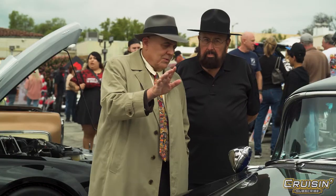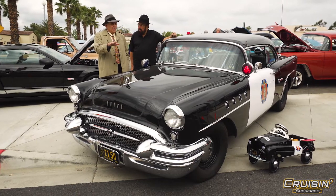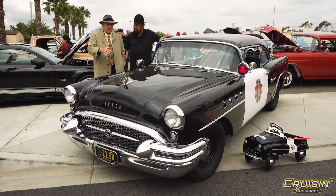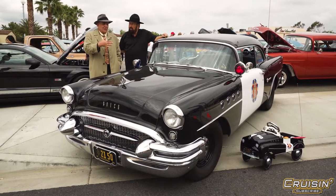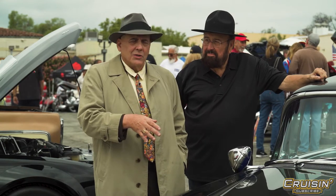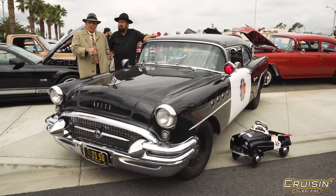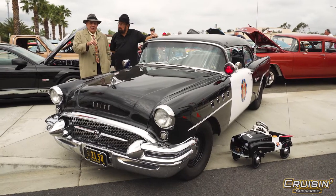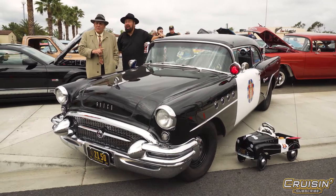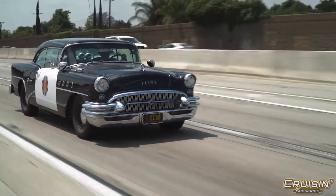However, I've got a little story to tell you. The Wall Street Journal, about 5 years ago, did a story on my car. And I told the whole thing about the CHP buying these cars because they were the fastest cars. Then I was reading the comments from the readers, and one guy wrote that wasn't the real reason the CHP bought these cars. He said that Governor Brown, back in the 50s, his brother-in-law owned a Buick dealership, and that's why they bought the cars. I'll be damned. That's something else.